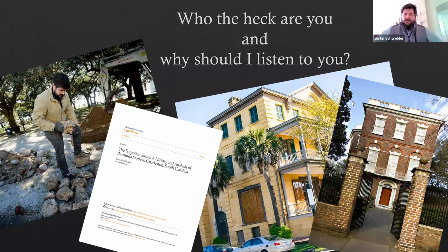And so that kind of formed the basis of my thesis question all these years ago, and led me on a wild goose chase, investigating this material where it shows up in the city of Charleston, and leads us to our point of discussion today. So that was really the basis of my thesis research.